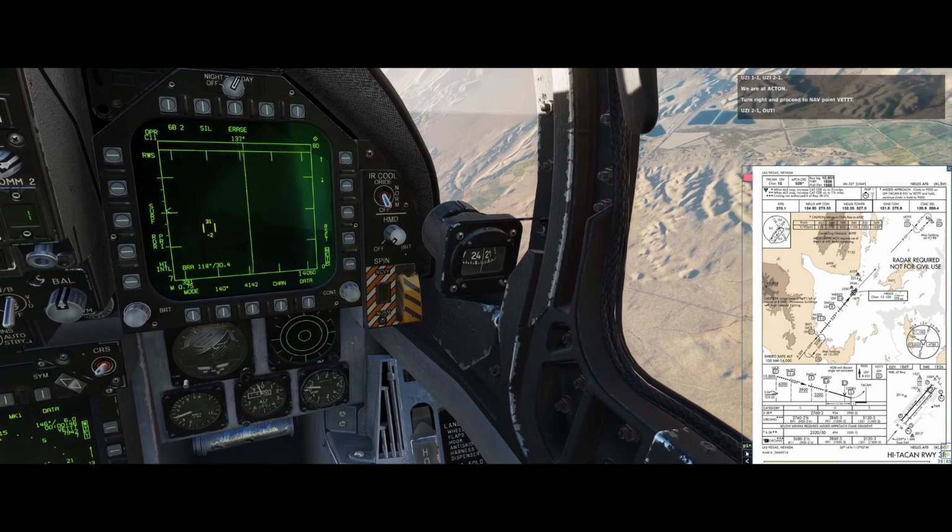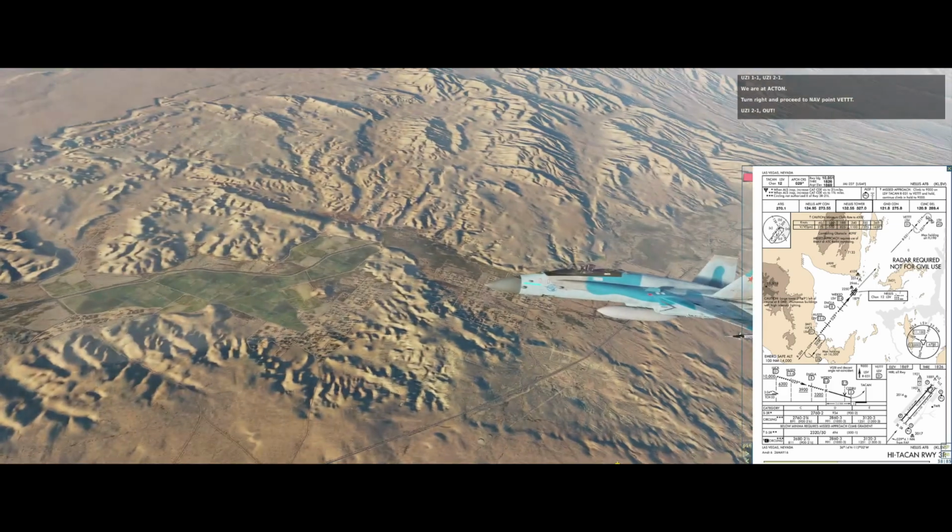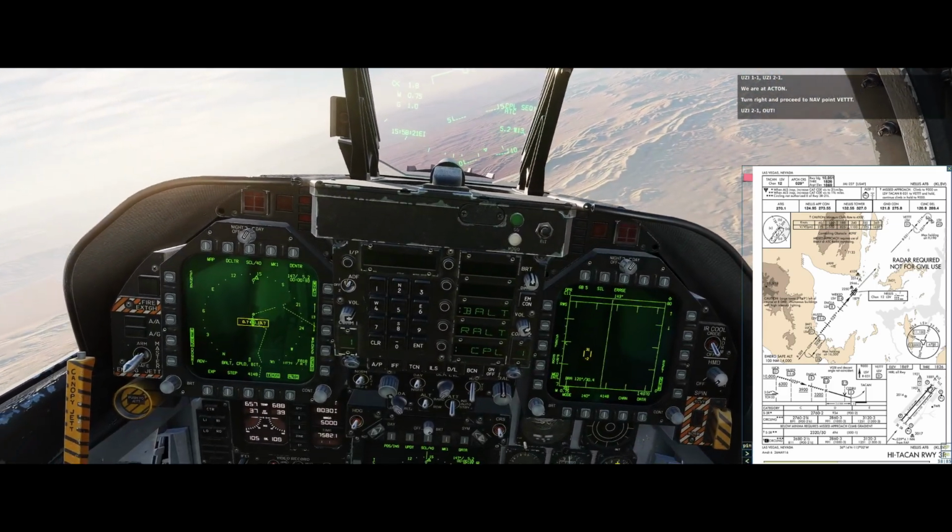Uzi 11, Uzi 21. We are at Acton. Turn right and proceed to nav point Vet. Uzi 21 out.